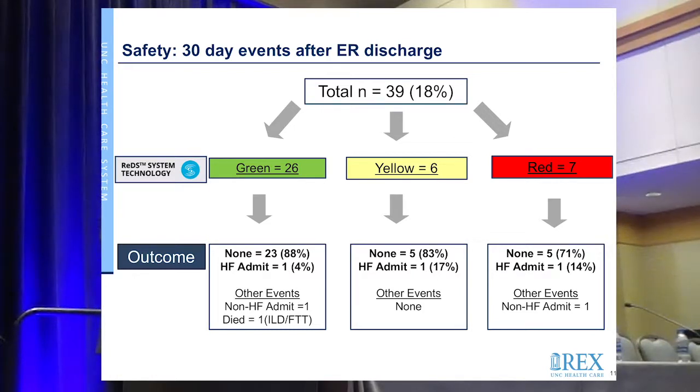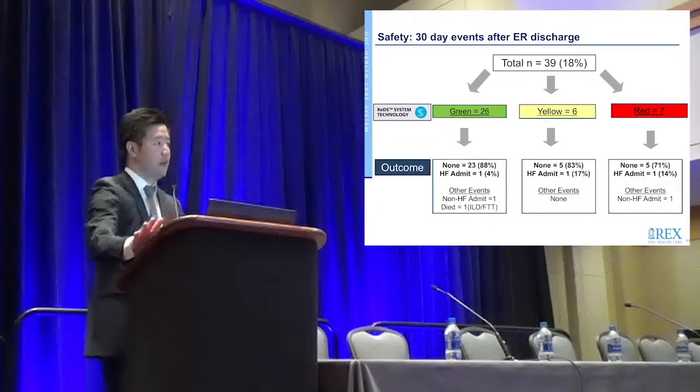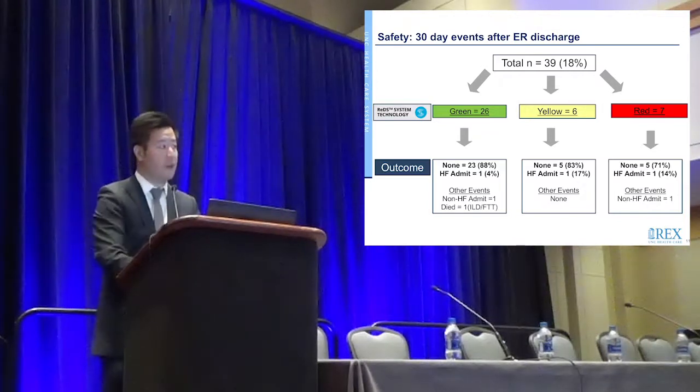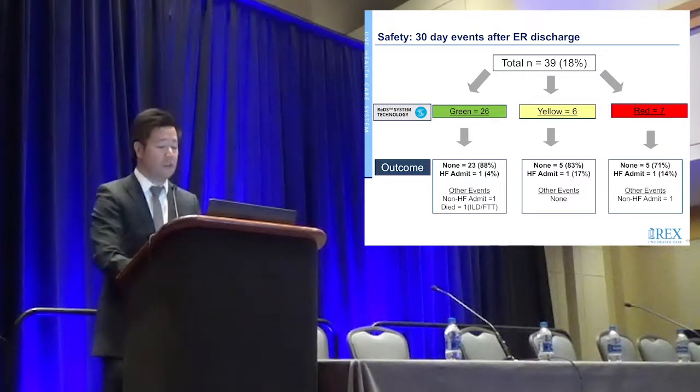And these are small numbers, but we hope to collect more and more data, and I think a registry is a really good idea to really understand what happens to these patients. Is it safe? And can I go to my emergency room physician and say, this is a reasonable way to send patients home and to have them be managed in an ambulatory setting. This is of great interest to our accountable care organization who want to avoid unnecessary admissions as well.